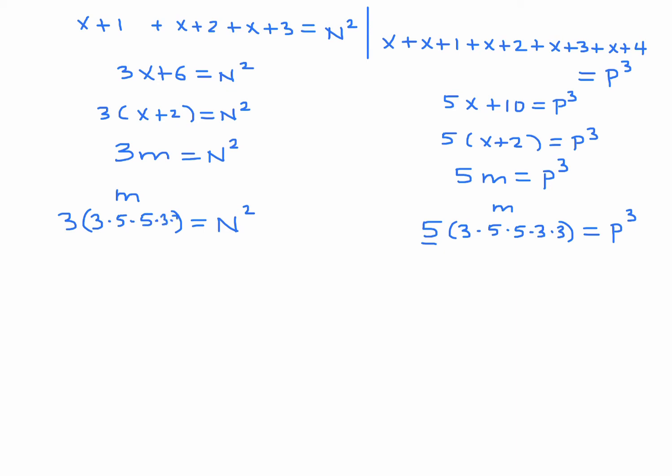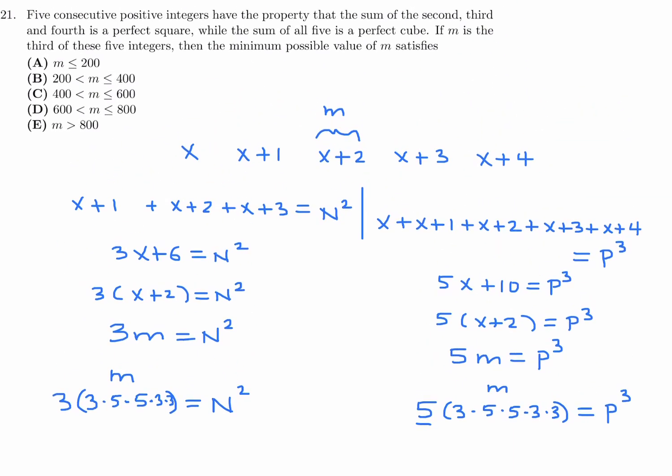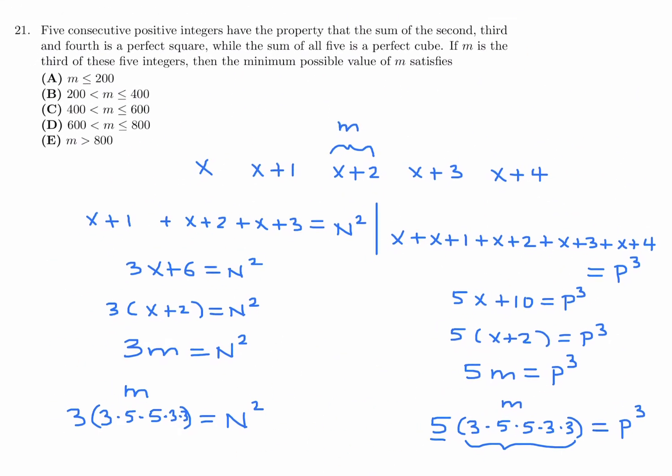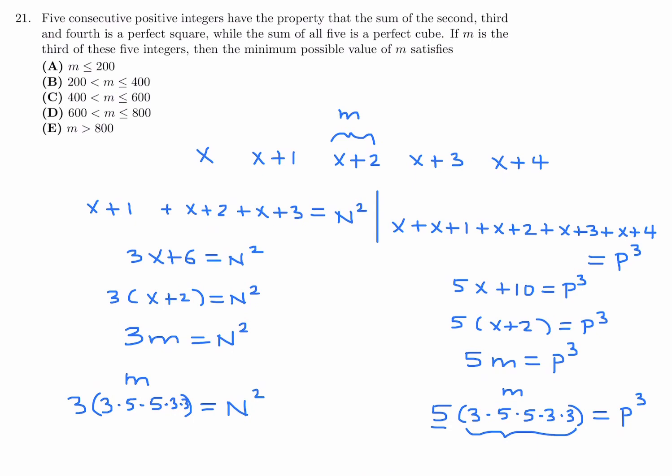Now, of course, m could be other things as well, but they want you to figure out the minimum possible value of m. So this is the minimum possible value. And if we multiply this out, we get 3 times 5 times 5 times 3 times 3, which is equal to 675. So that is the minimum possible value of m, and therefore that is going to be between 600 and 800. So the answer to number 21 is D.